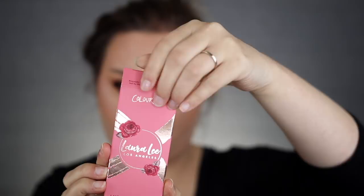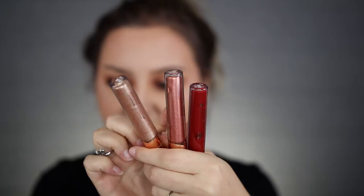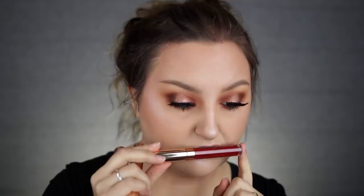So maybe I'll use one of these new ColourPop lipsticks. These also came with the Laura Lee and ColourPop collab, and there were three liquid lipsticks. A gloss here, and then a metallic liquid lipstick, and then this color, which honestly, I just feel like is too much for me right now. Maybe I'll just go with a gloss. I haven't done that in a while.